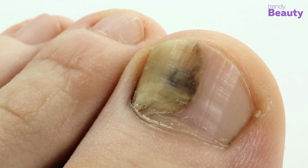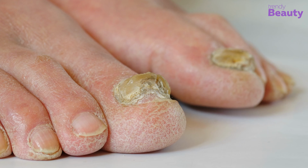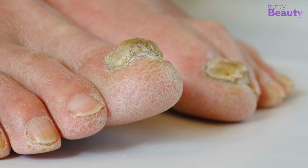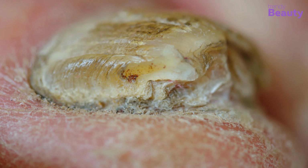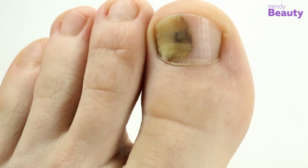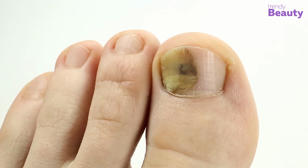Ingrown toenail is a common problem among many people, and it occurs when the side of a toenail develops into the soft flesh, especially on the big toe. It's a painful experience as the affected area gets swollen and irritated. However, the sign of relief is this condition doesn't end up in any serious infections.